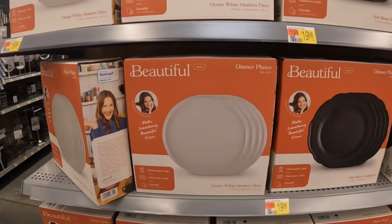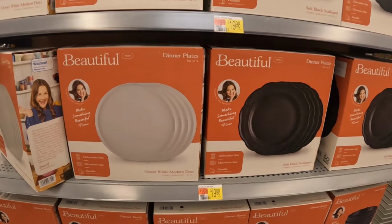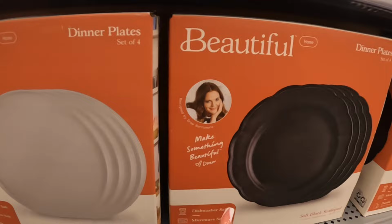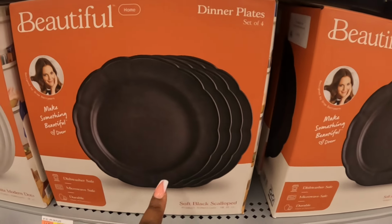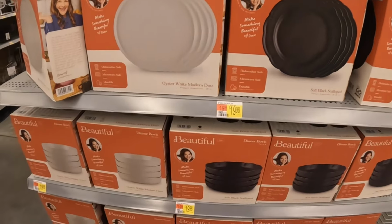So she also has some dinner plates that are four. Beautiful. So there's the white one. The white one doesn't have any detail, and then the black one has like the little flower. These are $20. And there's also some bowls.